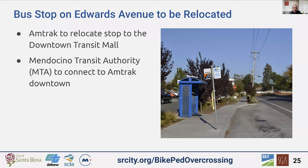During the environmental phase, we heard from residents expressing concerns about the bus stop on Edwards Avenue. The city has worked with Amtrak and MTA, and it was determined that to improve service for riders, this stop would actually be relocated to the downtown transit mall. So this bus stop will be removed from Edwards Avenue.